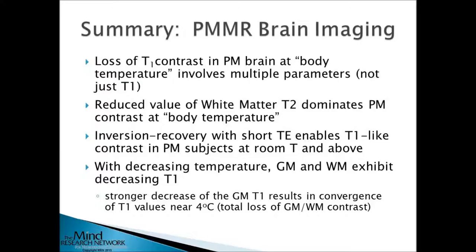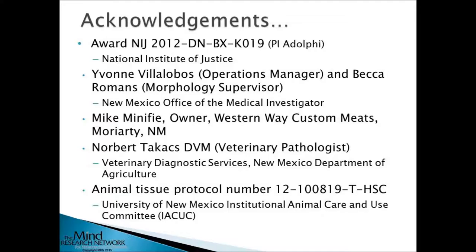So I think the take-home message is that you can do a lot of things in fresh, unfixed postmortem tissue, but if you're going to keep people in the refrigerator for long periods of time, neuroimaging is going to suffer. So you really want to do it fast and do it while the body is still warm if you're not going to work in fixed tissue.